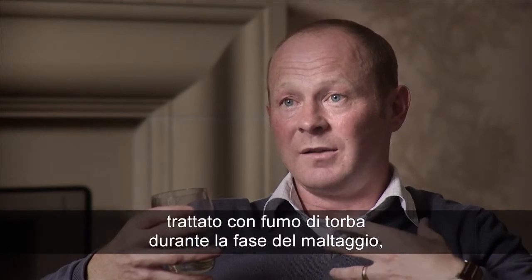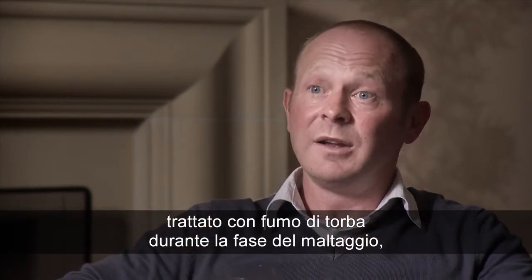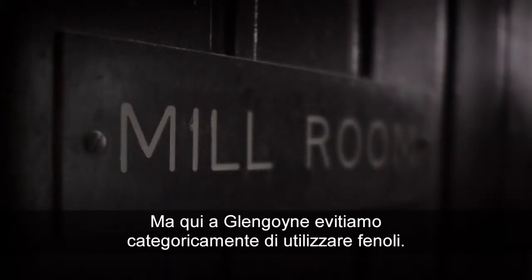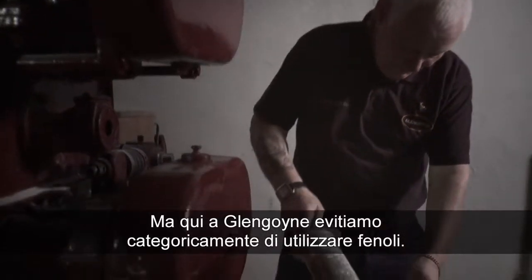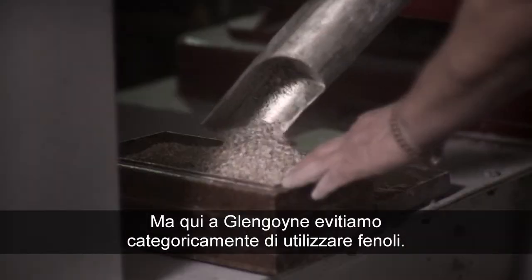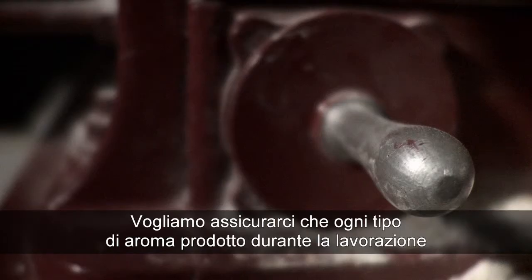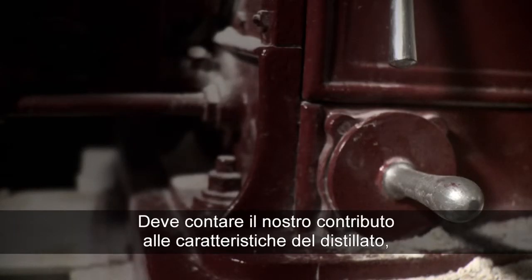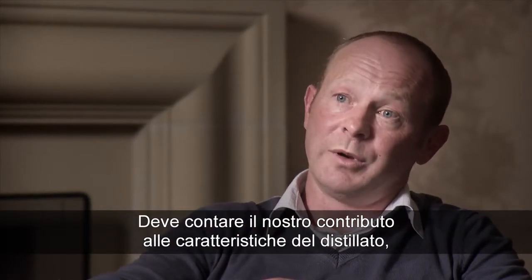Some distilleries would have a barley that has peat introduced during the kilning process to introduce flavour compounds, whereas at Glengoyne, we specify absolutely no phenols whatsoever, because we want to make sure that every flavour you get in that process is our influence. It's what we've done to introduce that spirit character, not so much what the maltster's done.